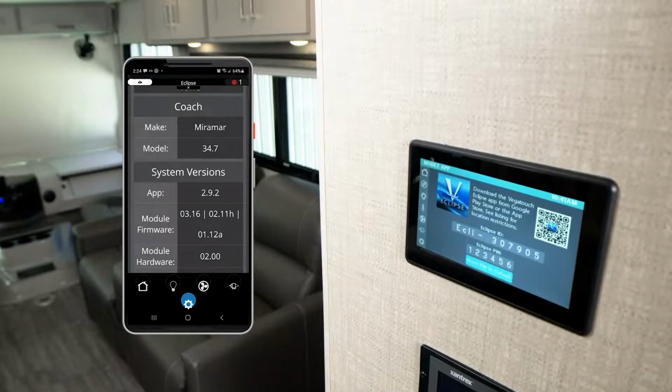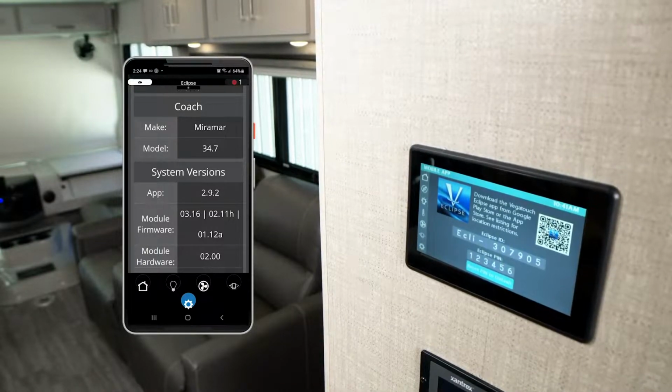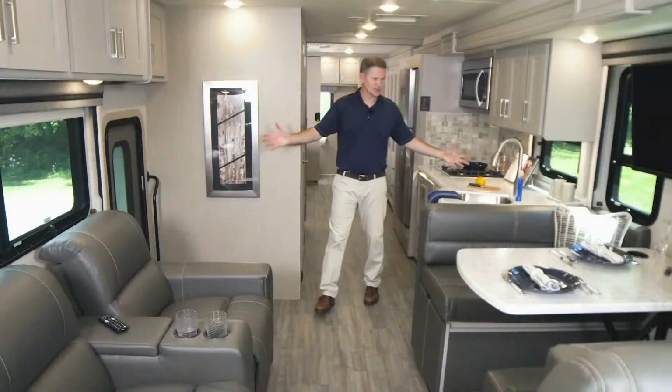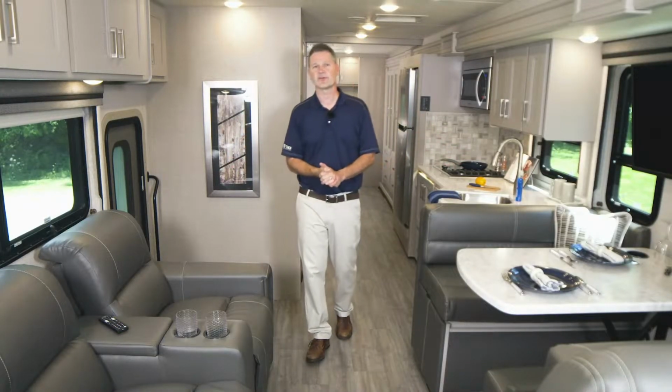That is a quick view of Rapid Camp Plus. Important to talk about because you're going to need to use this to set up camp as you live and explore and enjoy all the features of your Miramar 34.7.